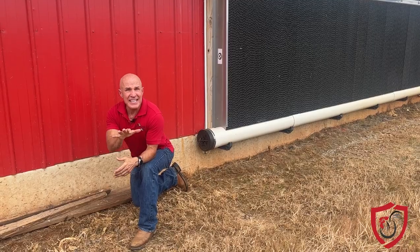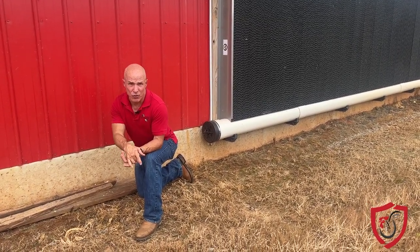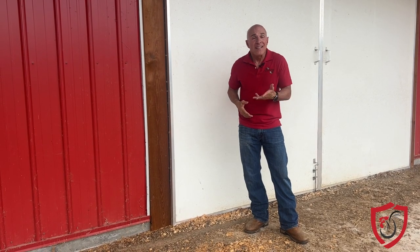So there's some things that environmentally, outside and even inside of the house, that you can control. There are all types of nuisances.